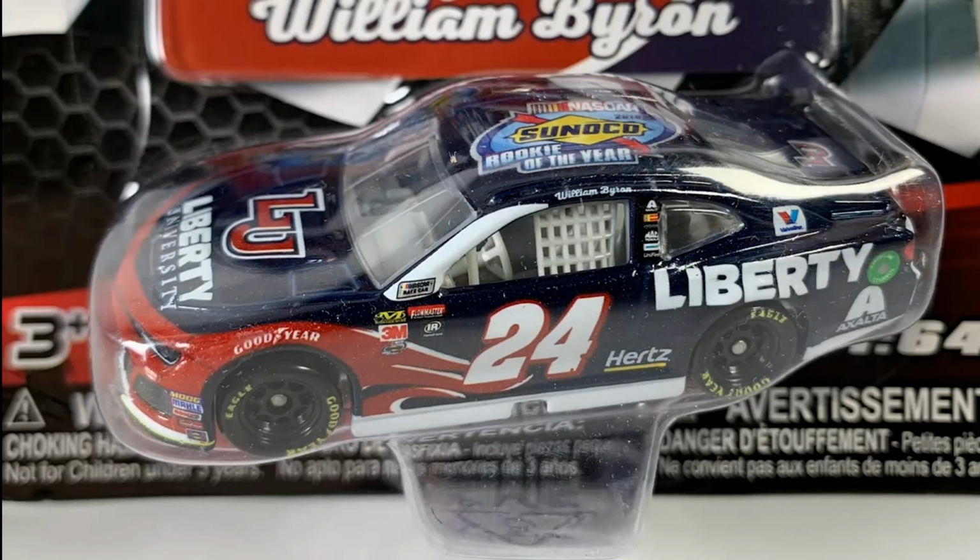Plus, we also had the god-awful patriotic Liberty University car from last year, which looks the same, and also the Liberty University car from last year as well, which has red numbers. That's the only difference.